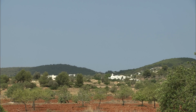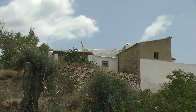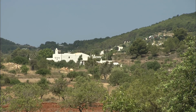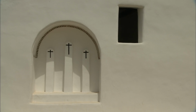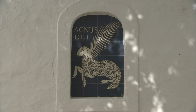The rural architecture of Ibiza has become a reference. In the Ibicenco style, the house is a combination of white cubes, reduced openings and flat roofs, adapted from Moorish architecture. But this is Christian soil, and the littlest village boasts a chapel. Painted onto the limestone, the three crosses recall the death of Christ, tortured along with two thieves.